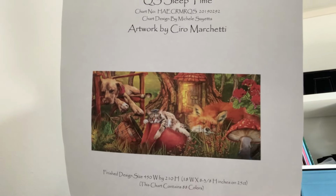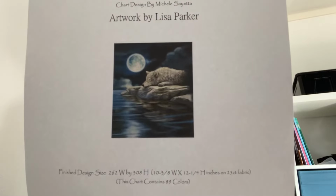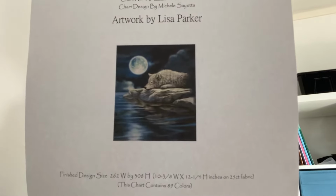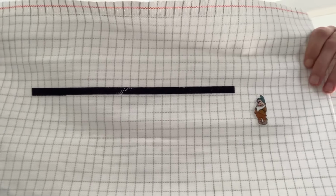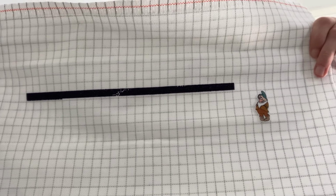And the next one I'll be working on is Quiet Reflection. It's also, I have another designs. It's a mini artwork by Lisa Parker. And I also gave this 2 whole days. It's also stitched on 25 count, 1/1 full cross. And I'm really hoping to get at least 2 rows done. I'd like to see some progress on this.